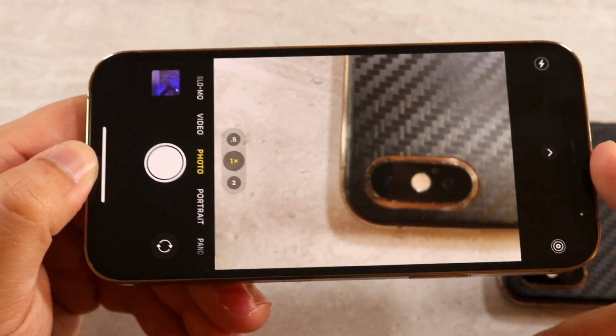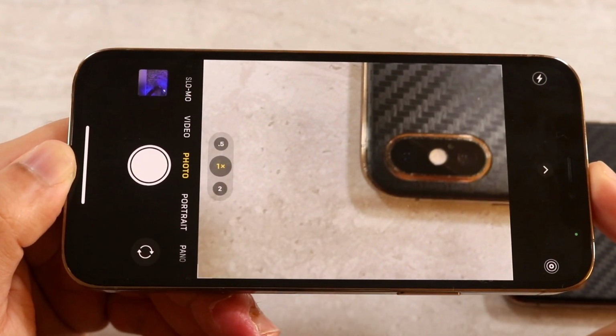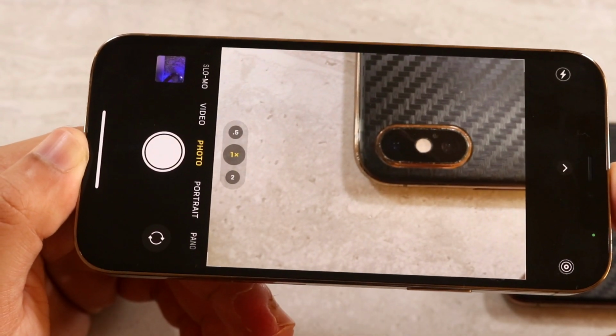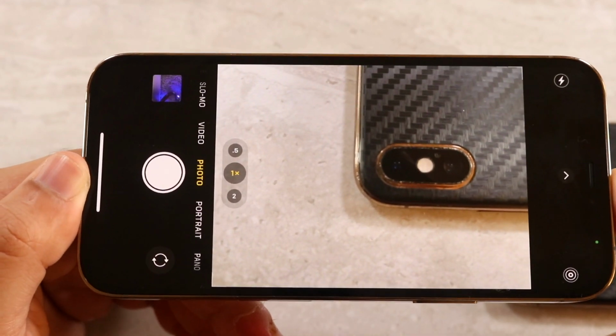I think that front camera on this is probably its biggest asset over the XS, because you do have that 4K at 60, so that's a pretty big thing to keep in mind. I think if you have the iPhone XS, it's a good enough camera, but the 12 Pro is probably the better one, as expected. So that pretty much covers it up in the camera department.